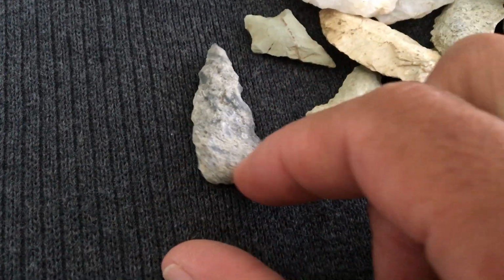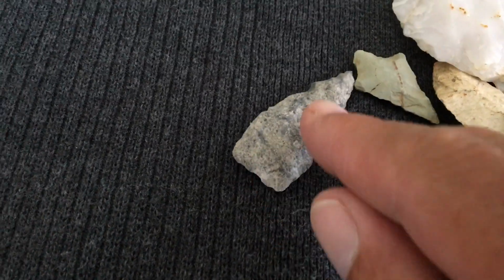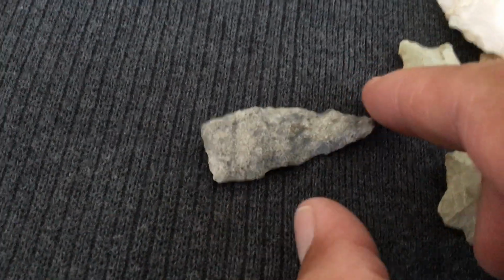Look at this piece, unique piece right here. Found this at Stone Hill, actually on the top of Smoke Alley. Why not put it over there?